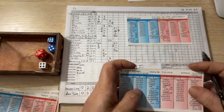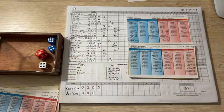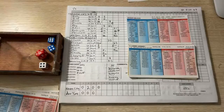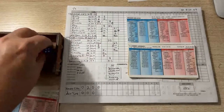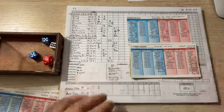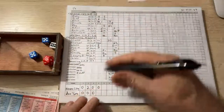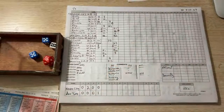With 2 outs and Mercer on first, here's Jerry Kenny. Okay, the pitch from Nelson. That's 6-10, left-handed, a fly to center. And Foy makes the catch, and the side is retired. But it was 1 run on 2 hits, 1 left on. After 4, we got a ball game. It's 2-1 Royals over the Yanks.